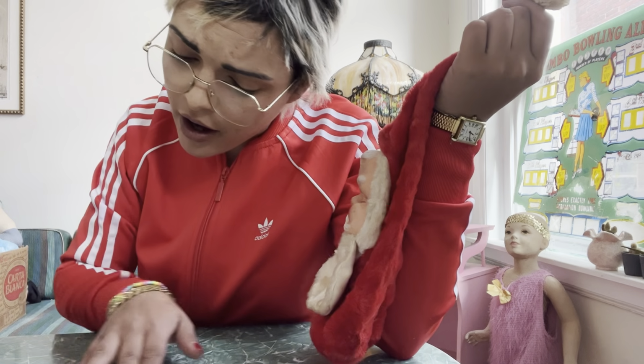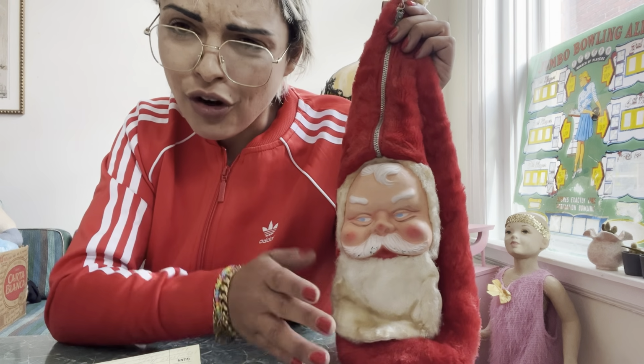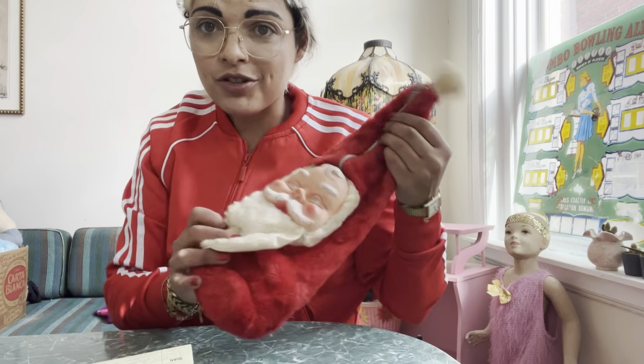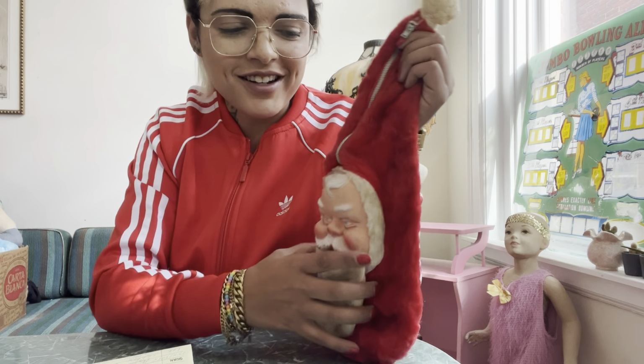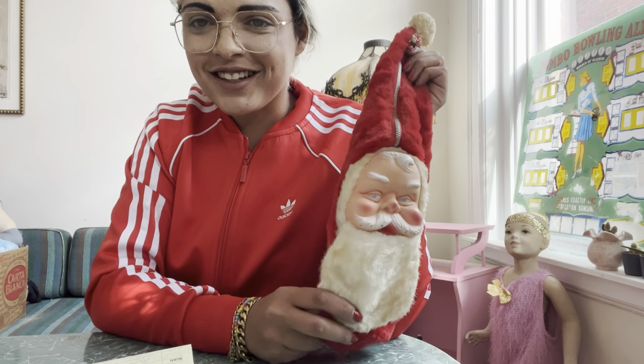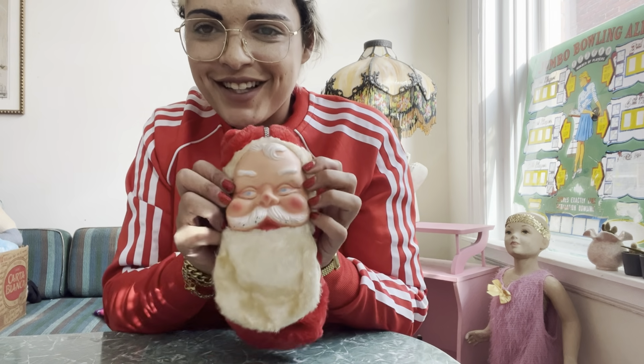So I paid $14.50 for this one. So I'll be about able to double my money on it after fees. And I think it will go quick. And if it doesn't, then I'm just going to use it as a pajama bag and stuff my little nightgown in here when I go overnights, because I just love this kind of creepy, cute rubber Santa face.